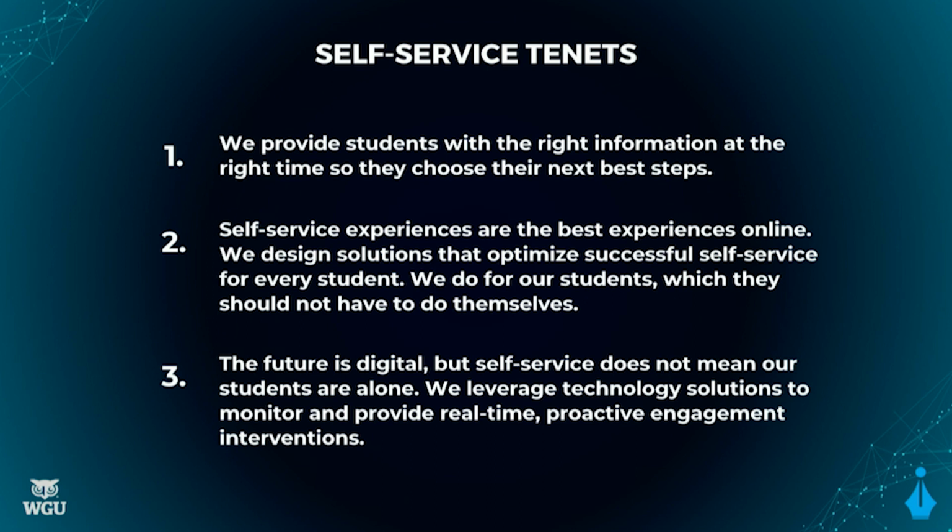The first one is we provide students with the right information at the right time so they choose their next best steps. The self-service experiences are the best experiences online. We design solutions that optimize successful self-service for every student. This is an interesting part. I'll tell you more about the personas in a minute, but we design solutions that optimize successful self-service for every student. We do for students what they should not have to do, because we already know they have to do it. Why are we asking them to do something if we can do it for them?